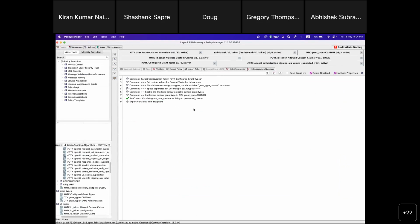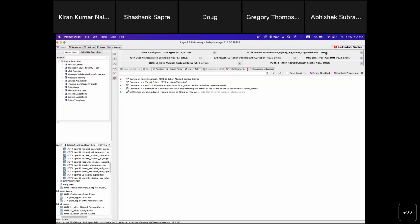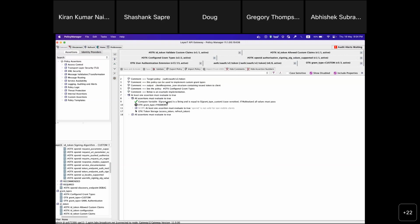Here what I have done is I have added a grant type called password custom. This is a new grant type I'm introducing to OTK. By adding this custom grant type here, OTK identifies that this is a new grant type which needs to be supported. What should be the logic of this grant type? That needs to be updated in the policy called OTK grant type is equal to custom. This policy contains the logic, for example, if grant type is equal to custom, do these things. Some of these things cannot be changed. For example, OTK token storage and the parameters that are required for this have to be there. But beyond what is done in OTK, if there are additional checks or anything that needs to be done for a specific grant type, these custom grant types can be used.